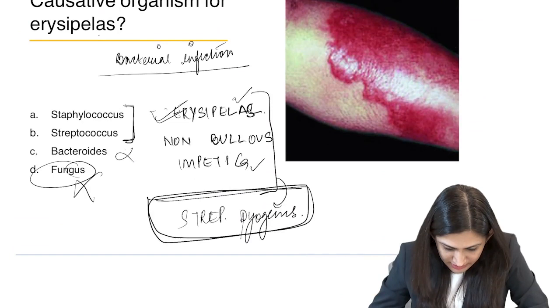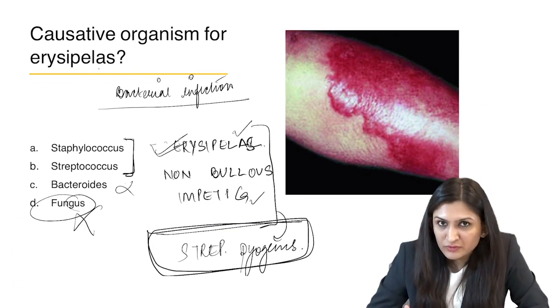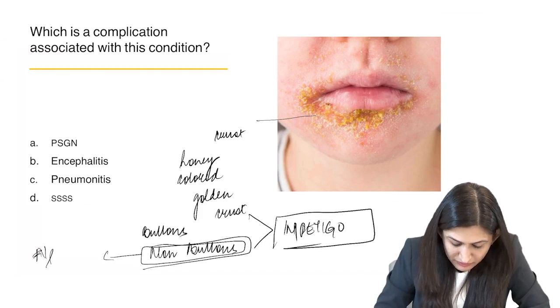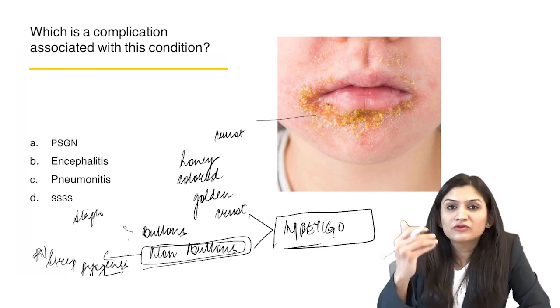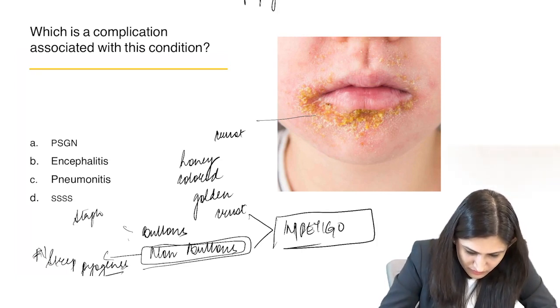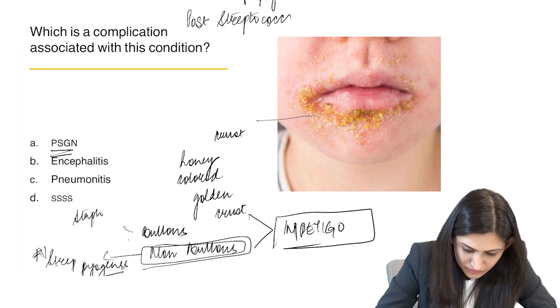Now, everything is connected, so one thing leads to another. Streptococcus pyogenes, as we just read, is the predominant organism in erysipelas and non-bullous impetigo. Similarly here, non-bullous impetigo is commonly caused by streptococcus pyogenes, whereas bullous impetigo is predominantly caused by staph. So when talking about the complication, strep pyogenes will cause the most common complication, post streptococcal glomerulonephritis. You all know this abbreviation.